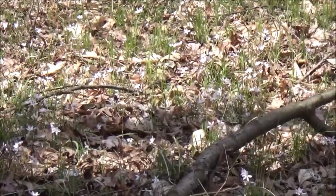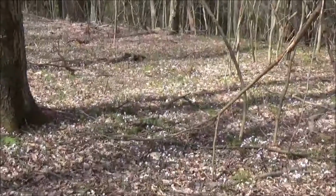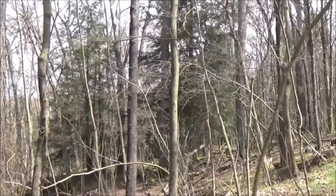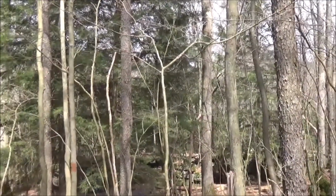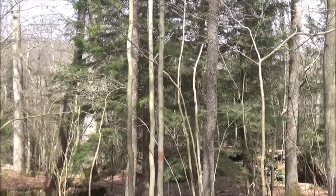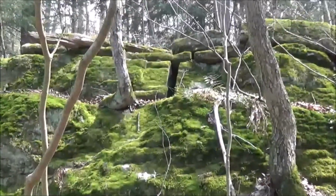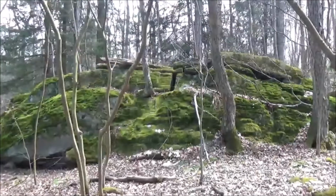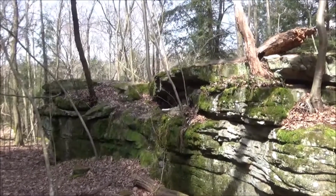It's a beautiful sight, wildflowers blanketing the forest floor. We are going to descend down to Potty Rocks. Potty is the fern that grows on the side of the rocks. It's neat how this tree took root in the rock. It's neat seeing this rock city on the trail.